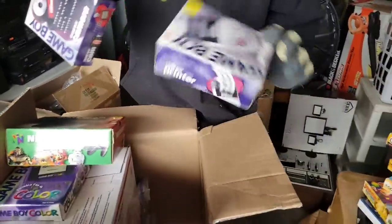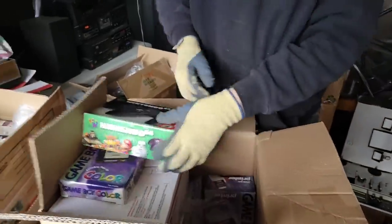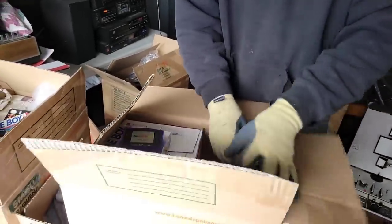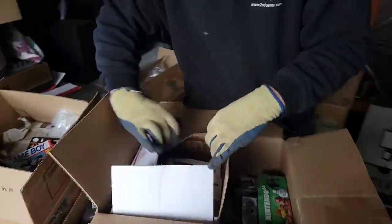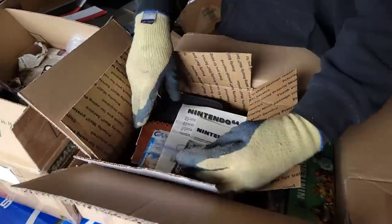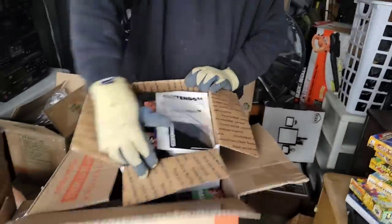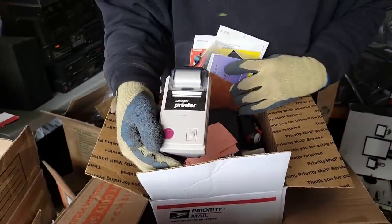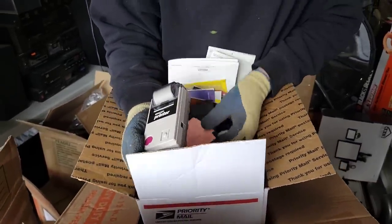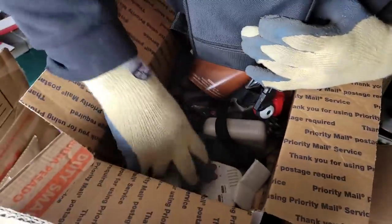The boxes, something's in there. Boxes are mint. That's the thing, Shane knows. We've sold boxes for some big, big, big money. What's in here? Oh, yes. Wow. Oh, there it is, Shane. Printer. I never seen it. That's pretty cool. And we got the box and everything, and look down here.